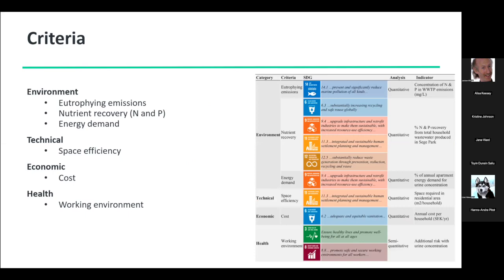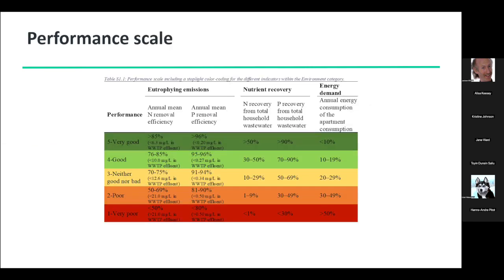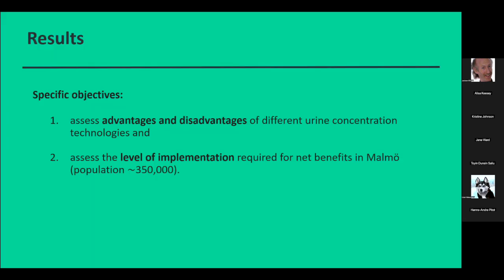The criteria investigated were finally eutrophying emissions, nutrient recovery, nitrogen and phosphorus only, energy demand, space efficiency, cost, and working environment. Each criterion was based on criteria-specific indicators. I will be presenting the results based on the specific objectives. I'll start with the pros and cons of different systems, and then move on to the level of implementation required for net benefits in Malmö.